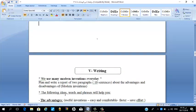Now we come to writing. Our topic is about advantages and disadvantages of modern inventions. We use many modern inventions every day. Plan and write a report of 2 paragraphs, 10 sentences, about the advantages and disadvantages of modern inventions.